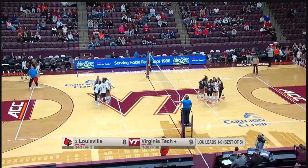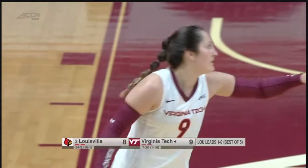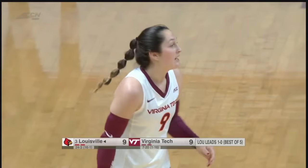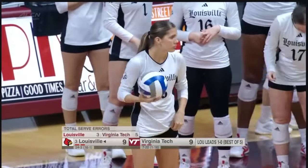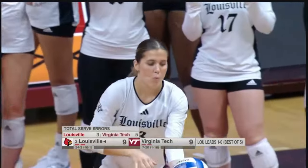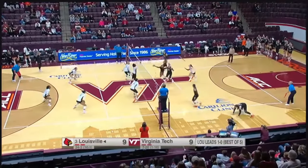So a rally ends for Virginia Tech. Look, that's a very aggressive serve from Sierra Cates. I like it. I think it's the right choice. Rather see missing that by a foot or two, and the ones that go, Louisville's going to handle easily. It's a high variance strategy, but I think it's the right one.